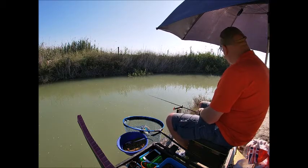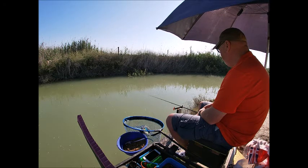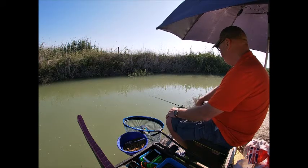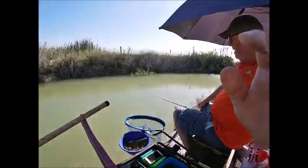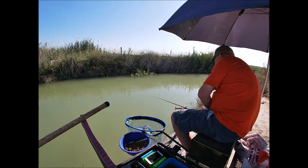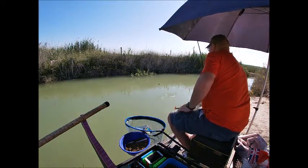Got the impression from this that the fish, the bigger fish certainly, are probably backing off from that feeder. I may have to go a little bit further out or change to a bomb or a cage. May well be better. We'll see how it goes. It may well improve as the day goes on. Missed.